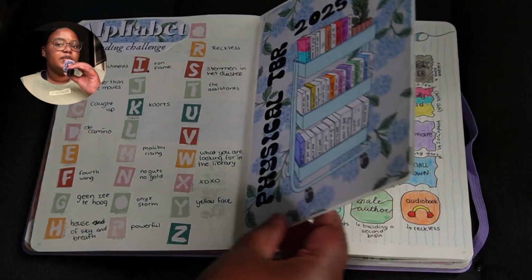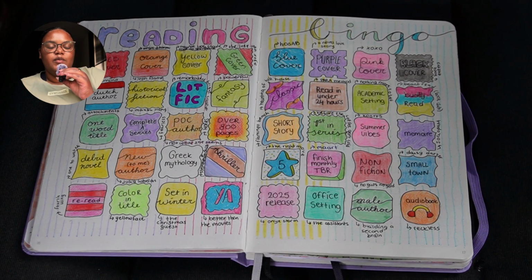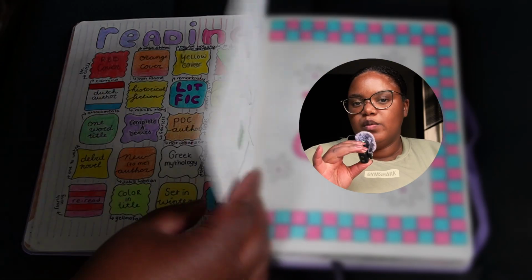Let's continue. Next up is my reading bingo, and this one has been filled in except one prompt. I still haven't read Greek mythology, and this is one of my favorite pages just because of all the colors that I've used. Next up is my book ranking page.